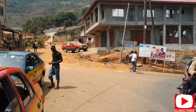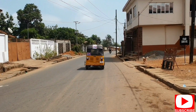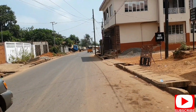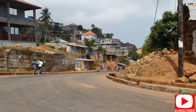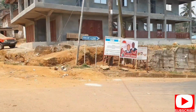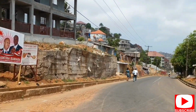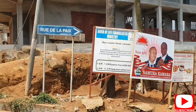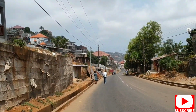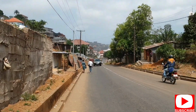So I forgot to tell you guys, this particular way that we have walked all the way from is called the New London Street, and that is exactly where we came from, right there. But we are about to make a bend right here as we continue. So I think that is a French word for this particular road. It's called Rue de la Paix, if I'm not mistaken. So for those of you guys that understand French, let me know in the comments what exactly that is.